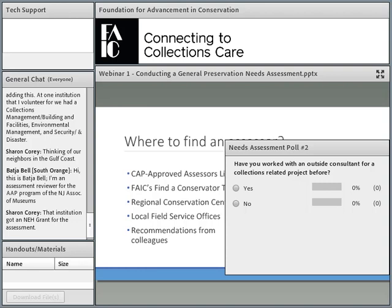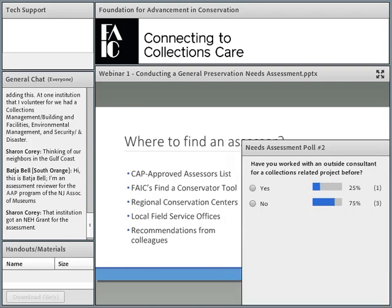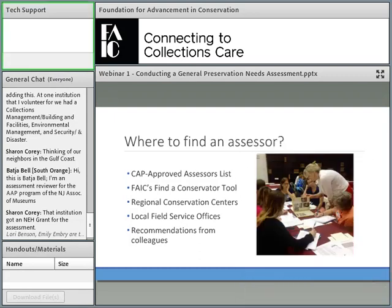So I did have another poll to pull over. Has anybody worked with an outside consultant on having an assessment? And if you have, maybe you could write a little bit about your experience in the chat box. If you haven't, you can take note of those people and maybe ask them follow-up questions afterwards. Well, it doesn't look like many of you have worked with an outside consultant. So hopefully this is helpful in helping you to determine. Like I said before, you don't always have to work with an outside consultant. There are definitely projects that make sense to do internally, but it is important to do the pros and cons of both. All right, great. I see some people typing up their experience. Awesome. I'm going to pull that aside.